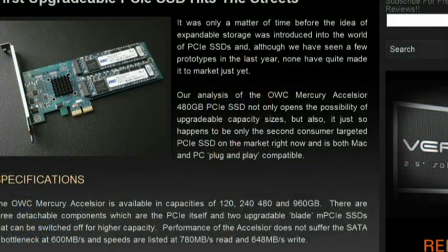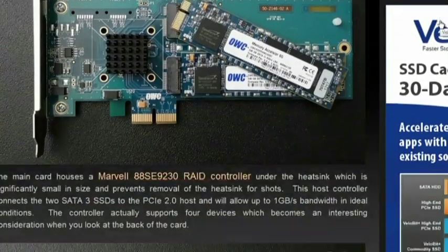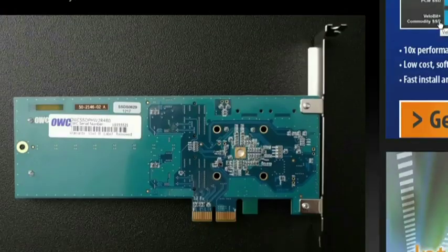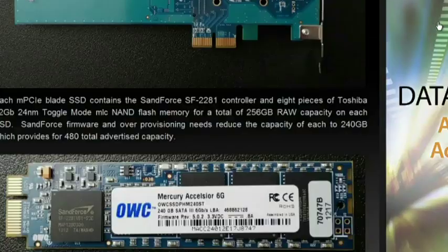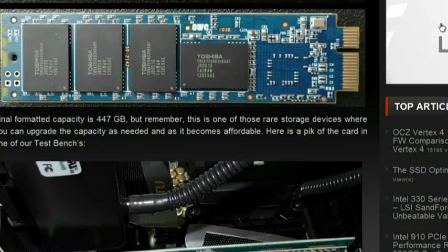This is really interesting because if you go to the link over on the website there, it's kind of funny. You look at it, like 120 gigabytes is $357, which is ridiculous for a 120 gigabyte drive until you remember the idea that you can expand this thing down the road with additional modules. I don't think that they are actually selling the additional modules yet.